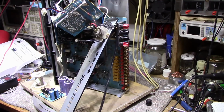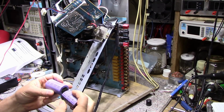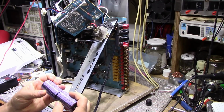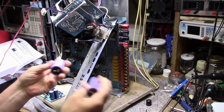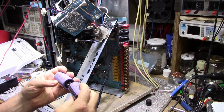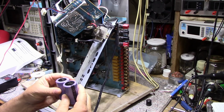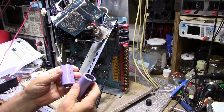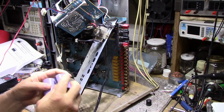All right, so I took out the two main filter caps to test them. They both tested out at 19,000 microfarads. They got some good weight to them. They're not maracas. So I'm just going to leave these in place. I think they're doing okay. They both tested equal value, equal ESR, down around 17 milliohms, I believe. And I think these are still good. They're going to go back in.